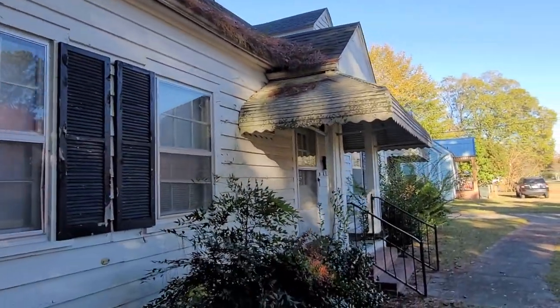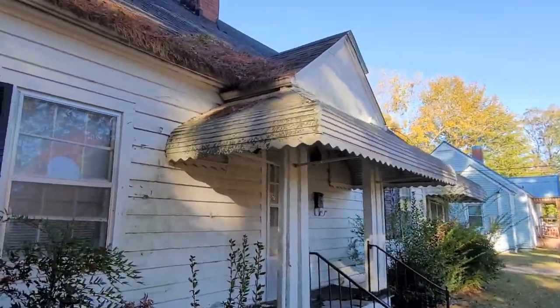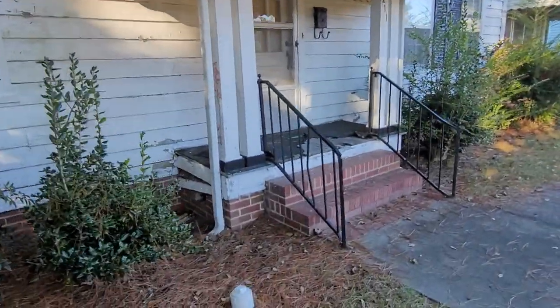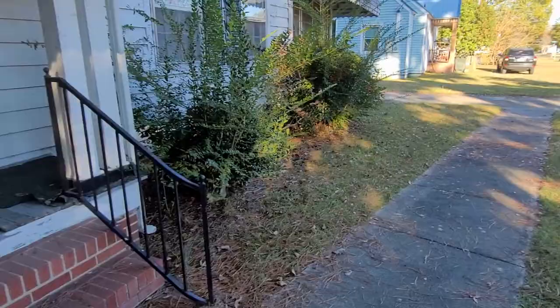These awnings are definitely going to have to go. There's upstairs. All right, so that's what it looks like on the outside. Let's walk in real quick. Do a real quick tour.